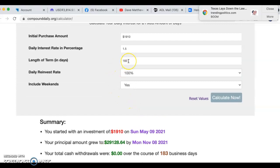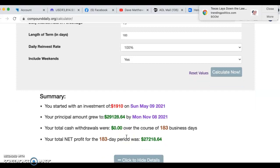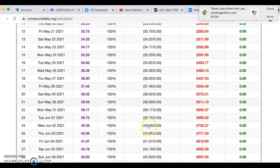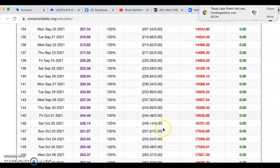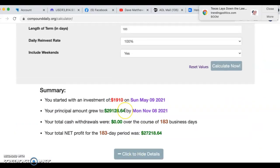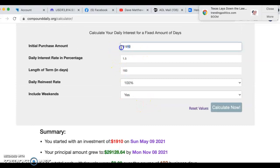So here's 183 days. Let's call it 6 months, right? Half of 365. So here it is, 6 months. And this is how it worked. It shows you every single transaction on this compound calculator. And you can just see how the account is growing, growing and growing. So what has it done? It's gone to 29,000 from $1,910. Well, let's just take this number here. And this is 6 months. And we're going to take this number, and this is where people get super excited about compounding. Now let's put that number here.